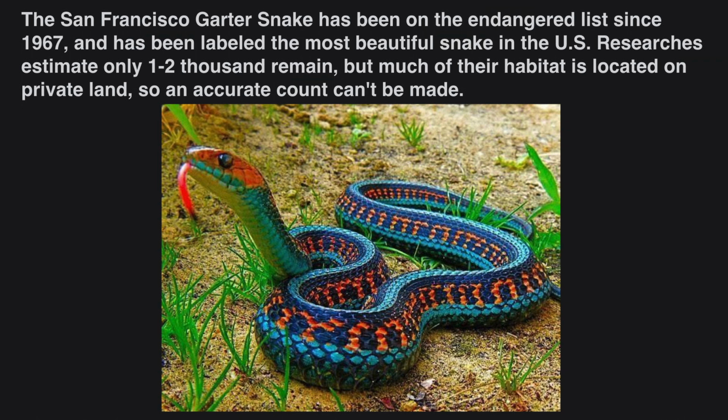The San Francisco garter snake has been on the endangered list since 1967, and has been labeled the most beautiful snake in the US.